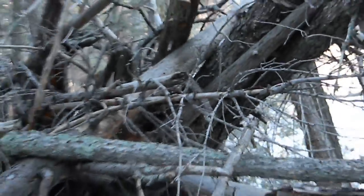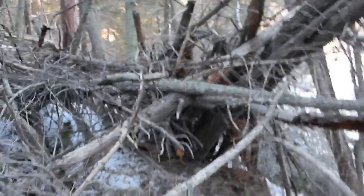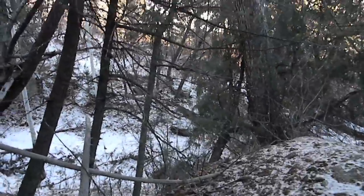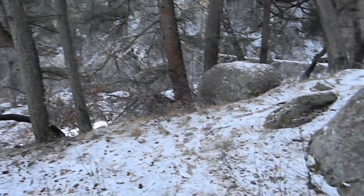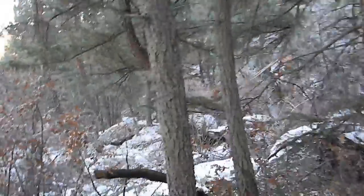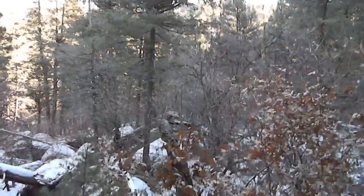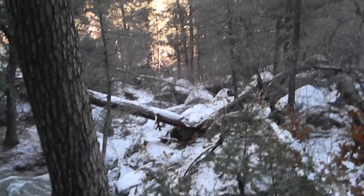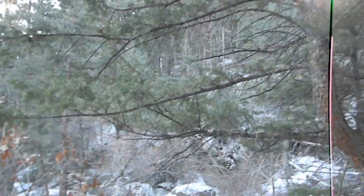Just a humongous amount of strength to have done all that. An impressive piece of work. I don't know why they don't continue to utilize it, other than to say that they move on. You know, we found the other nest, so they find other areas they like better. As you can tell, it is not going to be fun getting down this mountain. It's going to be treacherous and slow going because of the ice.